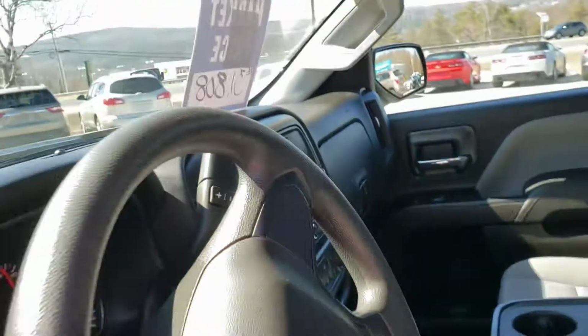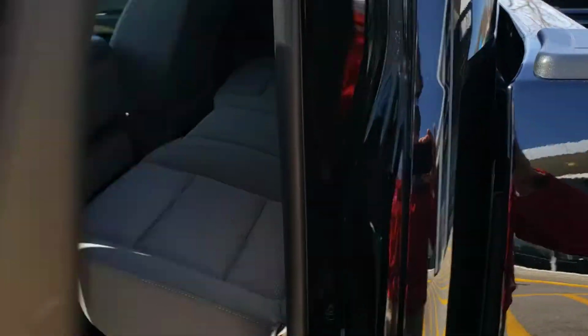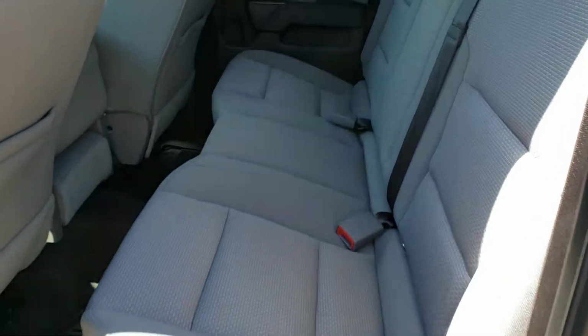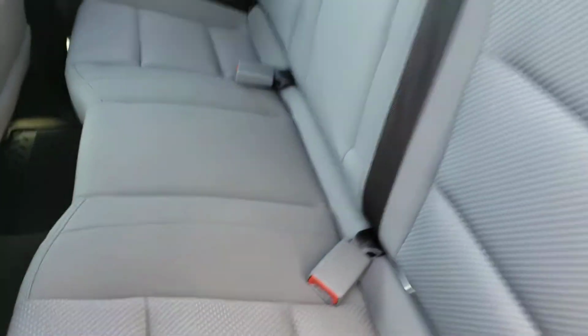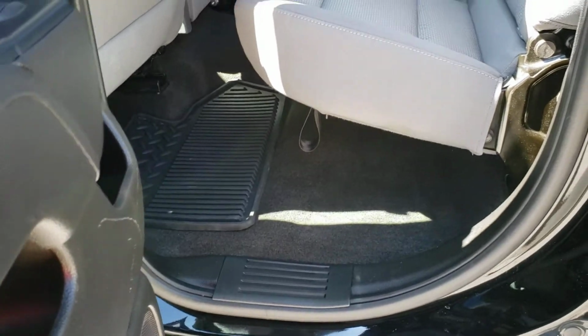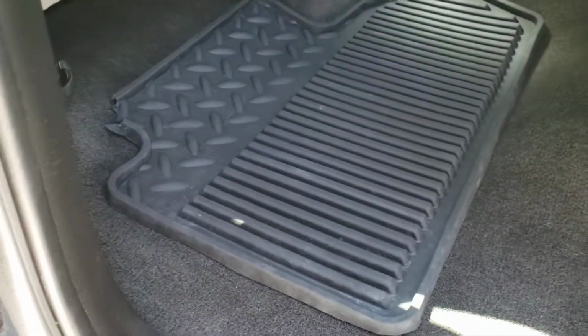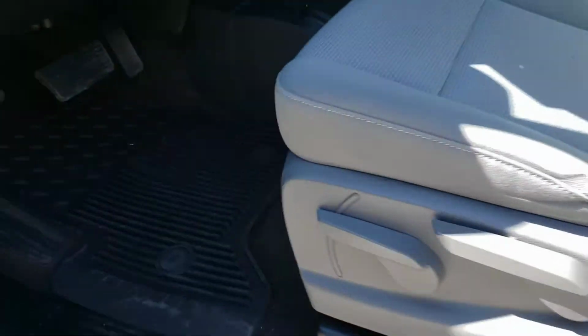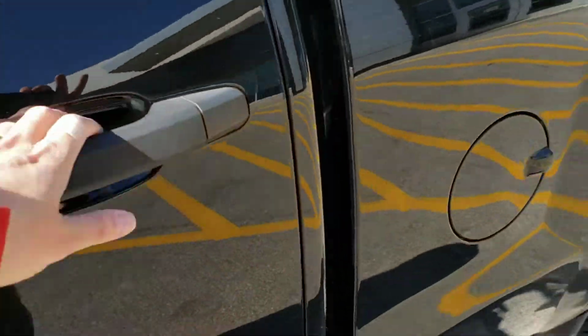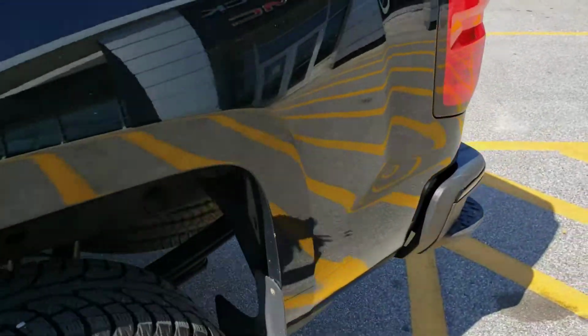This is the double cab. Lots of room in the back seat here. Let's take a look. I'm not sure anybody ever actually sat in here, but there you go. And, of course, that seat does fold up so that you've got even more room for yourself underneath if you need to. We've got the nice all-weather mats here in the back. I believe that was in the front as well. Yep, both sides. So again, clean, literally clean. They kept very good care of it.